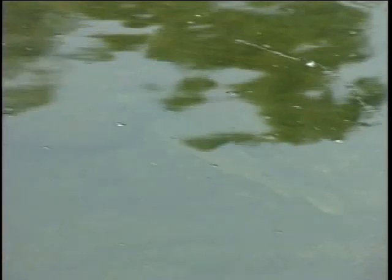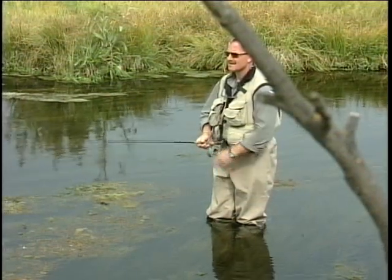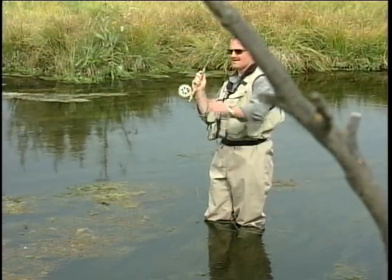Now the nymph, oop, he looked at it. Oh, he took it. He took it. Don't waste your time on him with that fly. He had it in his mouth and spit it out. Yeah, you know, you can't be married to that fly going down, as we tell people. Without being able to see him, I should have told you to strike.